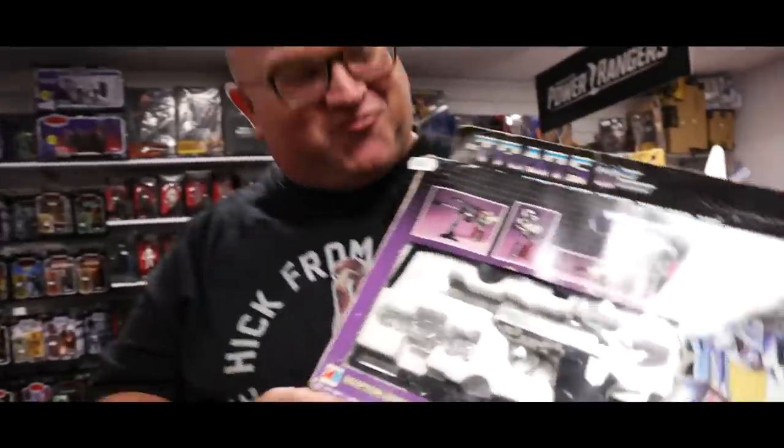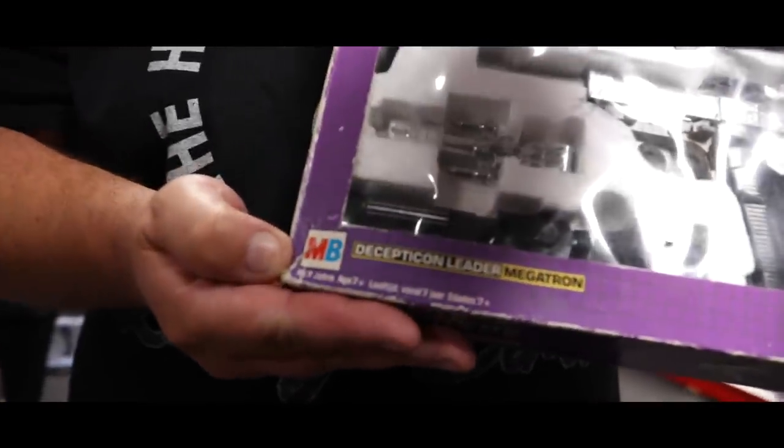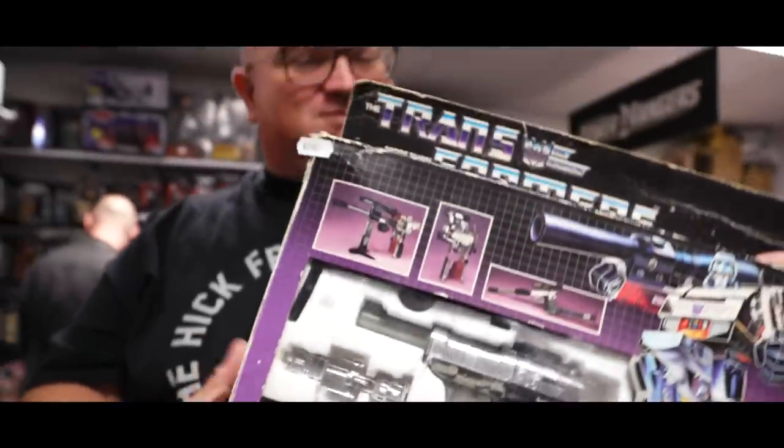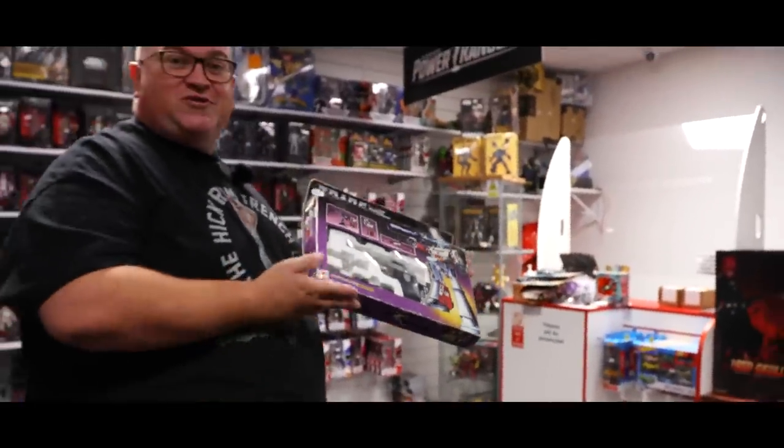Once again, I found another Transformer. Megatron, not the nicest box in the world, but it's a harder variant. It's an MB, Milton Bradley. So that makes it one that's got to go on the pile and see if we can have a chat about it. It's just a shame, the box is so close. Man, don't see it very often. I've only ever had one.